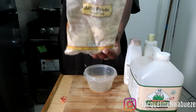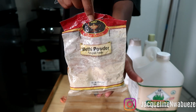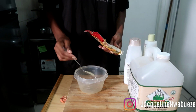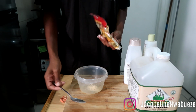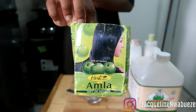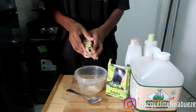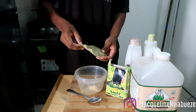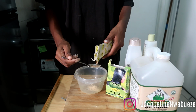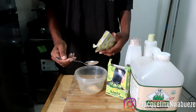We have some fenugreek powder that's going to help with the slip. I don't add too much of any of the ingredients, I add a bit of each. Next up is amla. Dash a bit of that in there as well. This stuff really helps with thickening the hair, so I love me some amla, some Indian gooseberry. If anything, this is the main one that I would say definitely get.